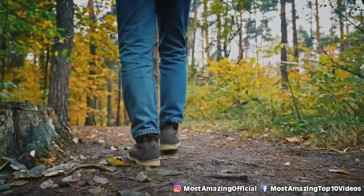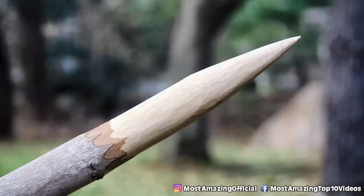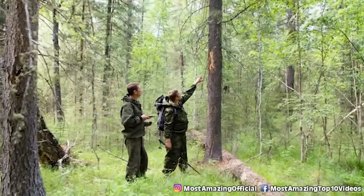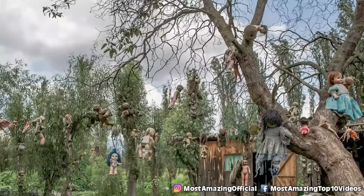They found branches which had been carved into spears placed into the ground, unidentifiable carvings in trees, and children's stuffed toys hanging from ropes tied to the trees. One thing they noticed was that the symbols in the trees appeared to be freshly carved.